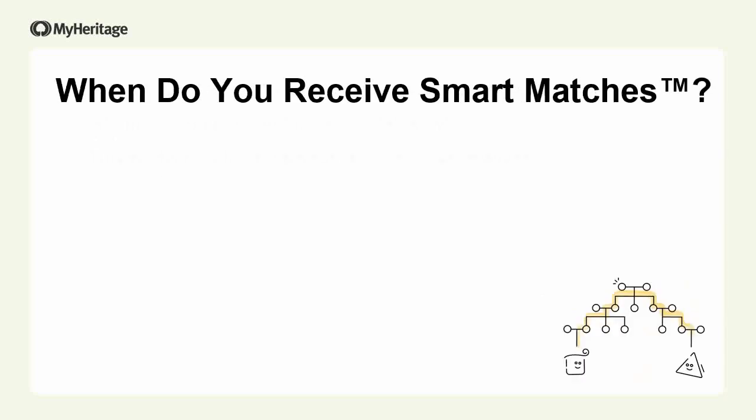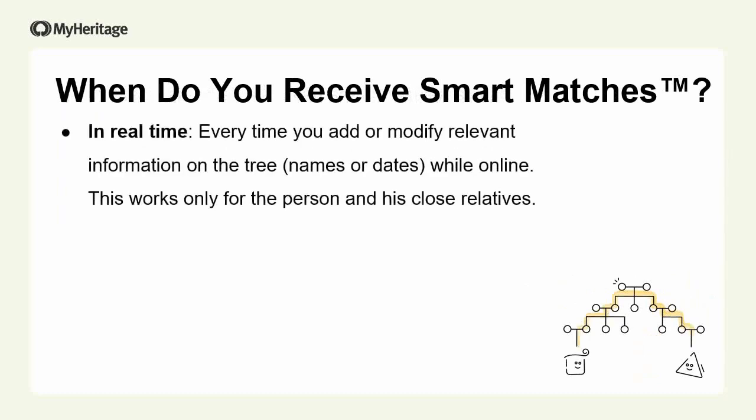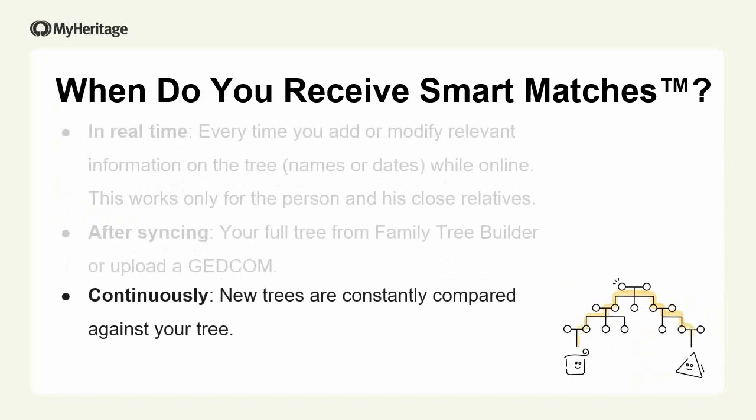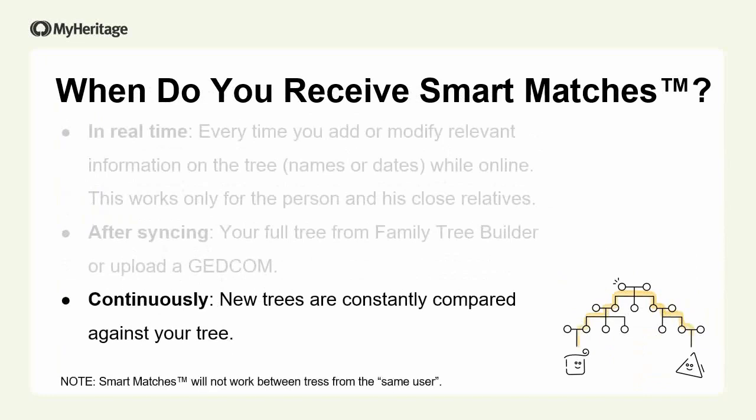When do you get those matches? Well, you get them in real time. If you're working with your family tree, every time you modify relevant information, dates, places, or names, you will see how the technology works, and hopefully those green icons are going to start popping into your family tree. And we will take into account not only that person, but also the close family, the close relatives of that individual. But not only that, if you are using the software and you sync or you upload a GEDCOM, we run the Smart Matches technology all over your tree in one shot. And of course, continuously we will keep comparing your tree with new trees that are constantly coming into our system, and you will get new matches all the time.